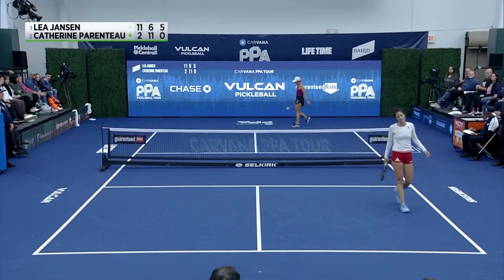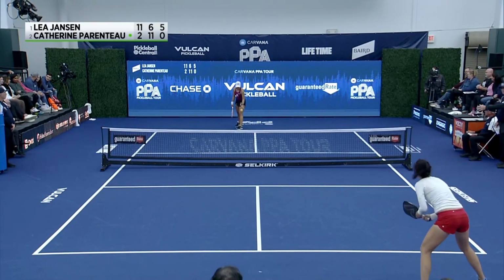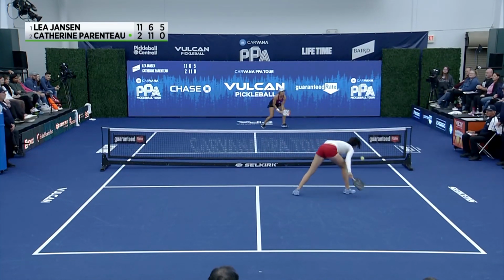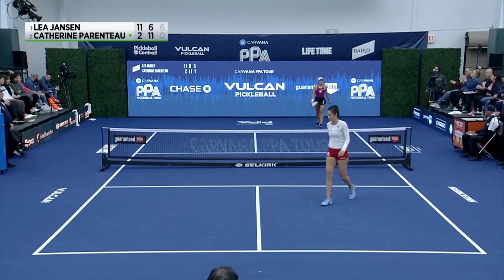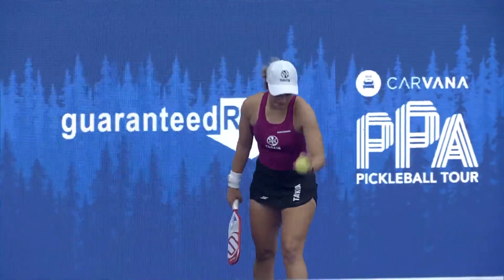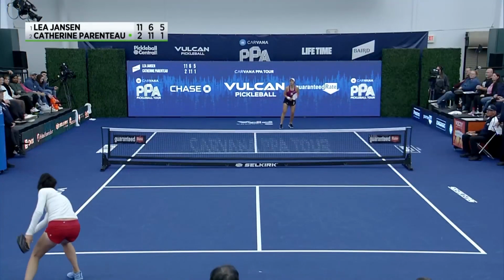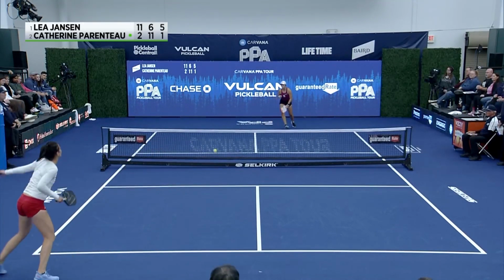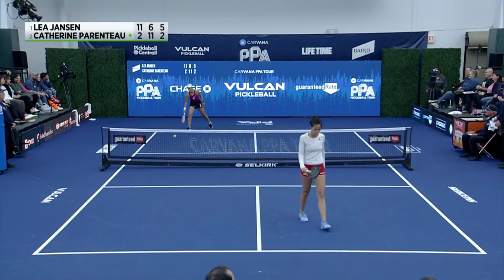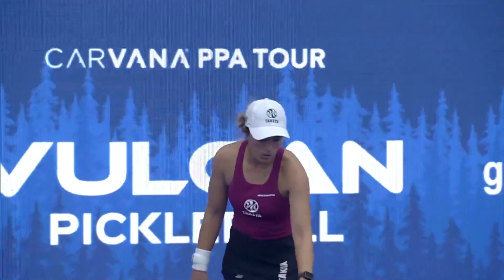Side out. Other side out for Catherine Parenteau, still looking for her first. 0-5. Point. There it is for Catherine Parenteau, 1-5. One, 5. Point. It's a heavy, heavy two-handed ground stroke from Catherine Parenteau there. And boy, that one missed forehand volley could come back to haunt Leah, because if you switch at 6-0, that's a whole different ball game. 2-5.